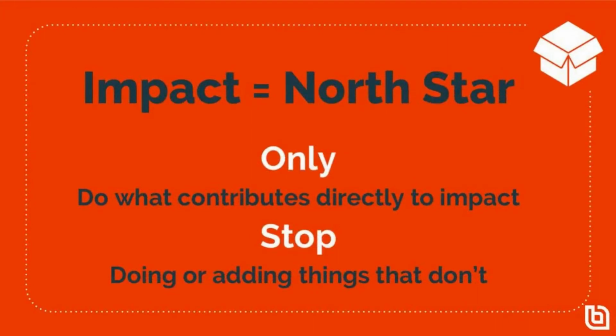So just to reiterate, impact then becomes your North Star, your orienting feature. And to your point, Carolyn, about where you say yes and no to things, this is presented as a really stark line, and I know in the real world it can be a bit more vague and fuzzy. But in an ideal situation, you would only do what contributes directly to your impact, and you would stop doing anything else. You would stop doing and stop adding things that don't contribute to impact. You can use that litmus test to say, is this a thing that we should be doing? You can also use it when you have choices, to gauge whether option A or option B makes a greater contribution to impact, and you prioritize accordingly. This is a really tough one, I think, and it's just so helpful to have this reminder.